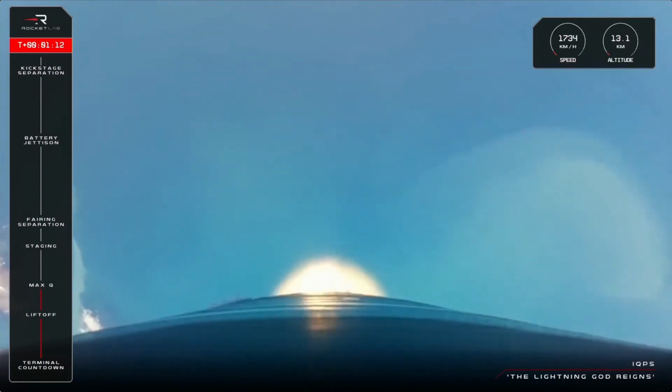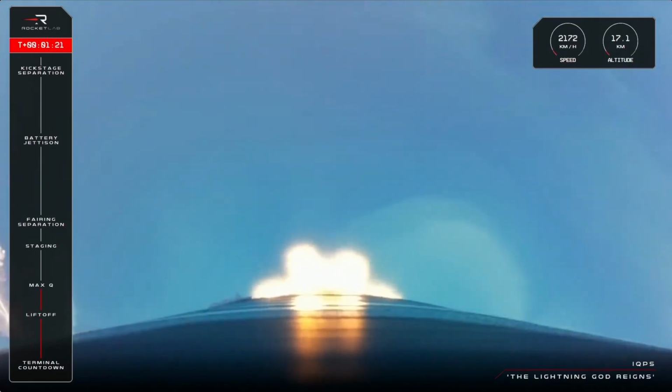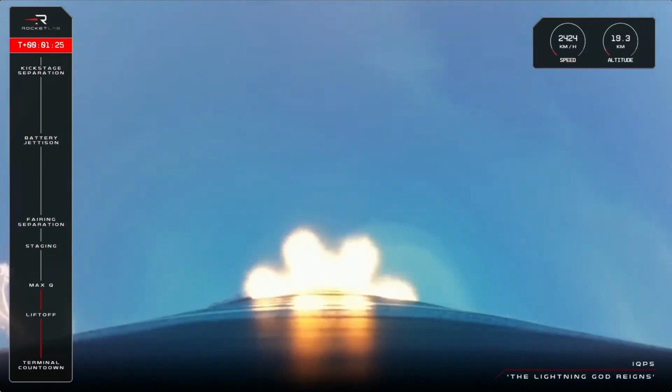Cleared max Q. That's max Q behind us, and Electron is continuing its way to space for our 61st mission. Electron is now at an altitude above 17 kilometers, traveling at speeds past 2,400 kilometers per hour.